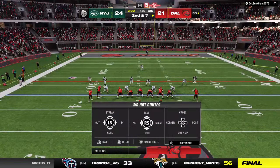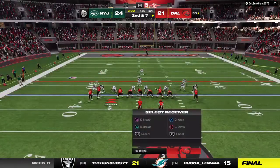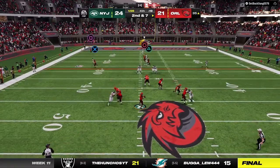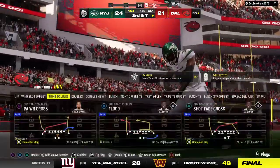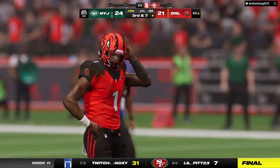Here's a 2nd and 7. Here's Jackson to throw. And that falls to the ground, incomplete. A nice job of bodying him up defensively, and now it brings up 3rd down.